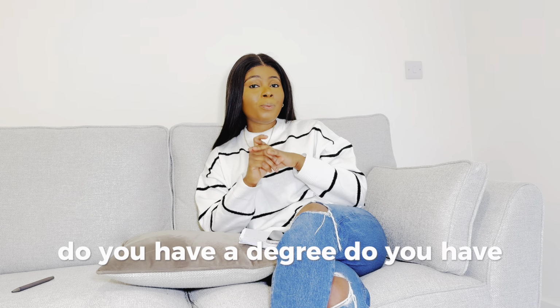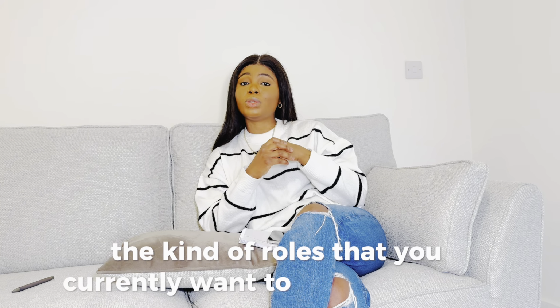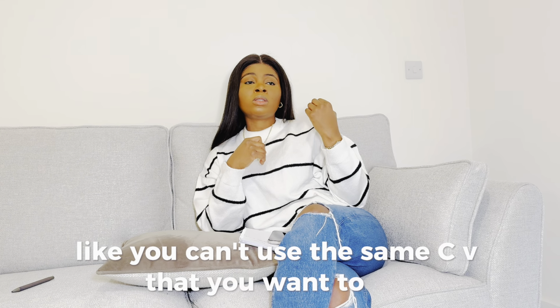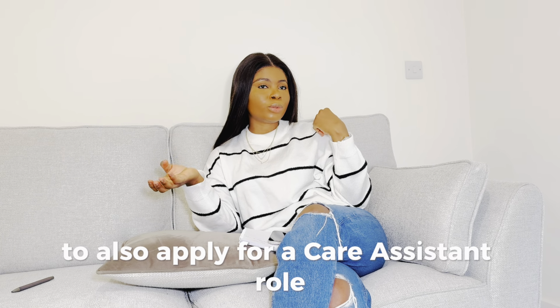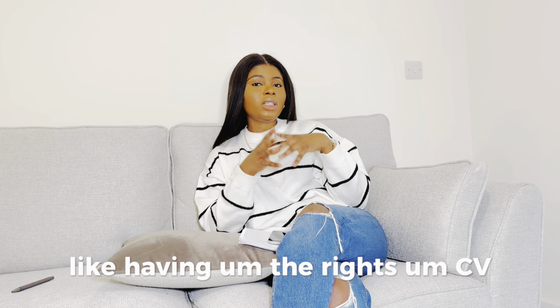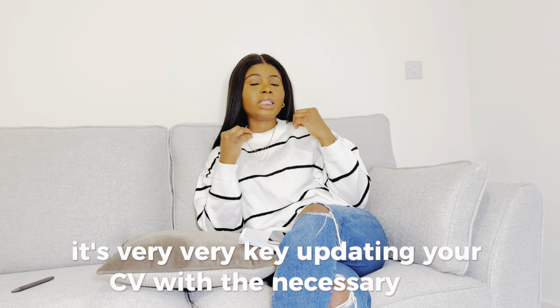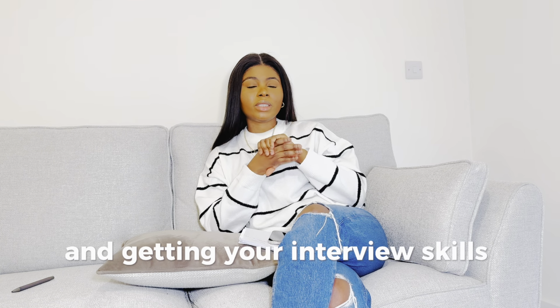Do you have previous working experience that is in line with the kind of roles that you currently want to be applying for? Like, you can't use the same CV that you want to apply for a project manager role to also apply for a care assistant role. Having the right CV is very, very key. Updating your CV with the necessary skill set, ensuring that it's up to the Irish standard, and getting your interview skills in check as well.